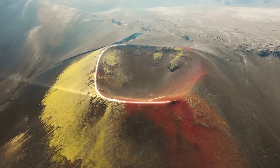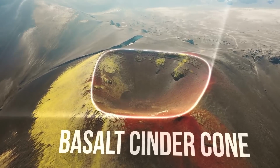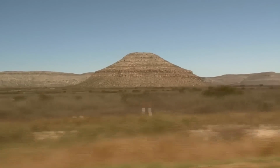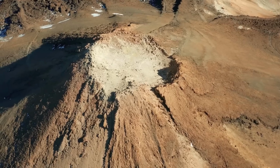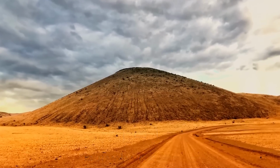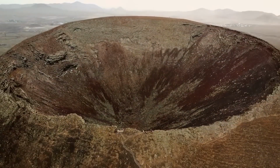If you go to explore this area, you'll notice that most of the volcanoes there are basalt cinder cones, small and steep. The Colorado Plateau has quite dry weather conditions. That's why the volcanoes haven't worn down much. Some of the best examples of those cones, like this one, called the SP crater, still look like they appeared yesterday.